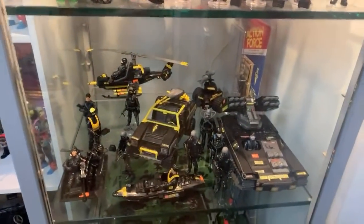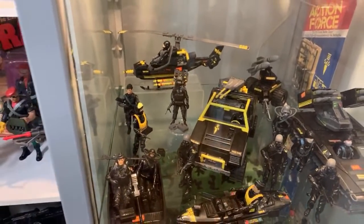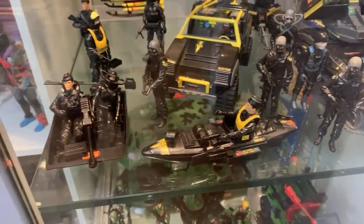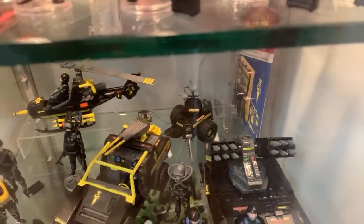Down here we have the SAS guys, we've got the Wolverine, the Panther, the Hawk, which is a redo of the Fang. There's the Silent Attack I was talking about, the Boat Patrol, all the figures, got the MMS back there, and oh look, one of the missiles has fallen off. I have to get that fixed up later.